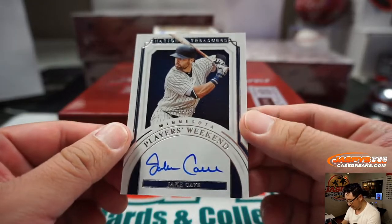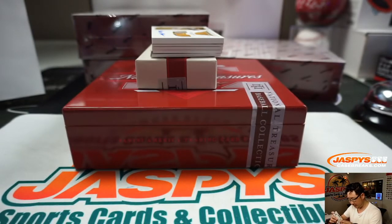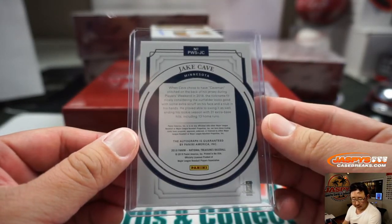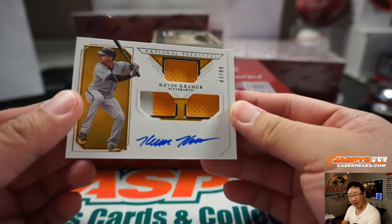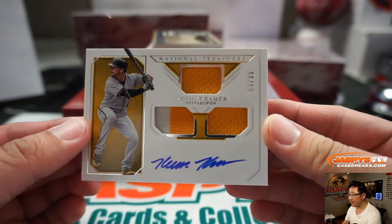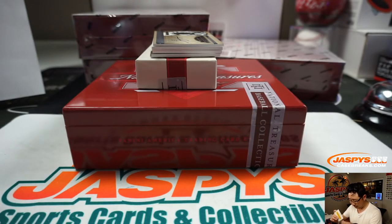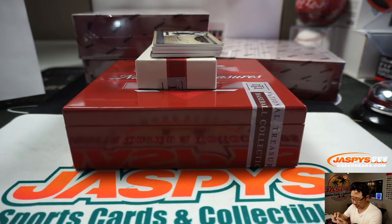Jake Cave, Players Weekend autograph, 5 out of 99. There you go. That'll be for Minnesota. Then that's going to be for Steve Locke. And we got Kevin Kramer now. 63 out of 99, triple relic and autograph. And that will be for Nick and the Buccos.